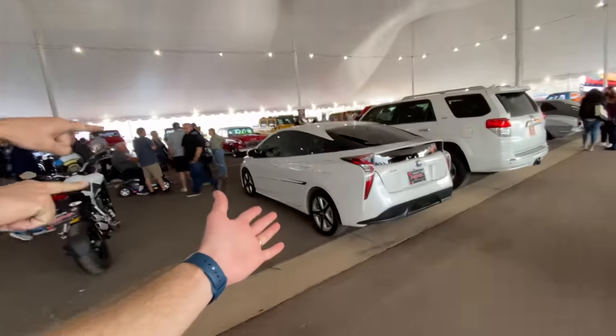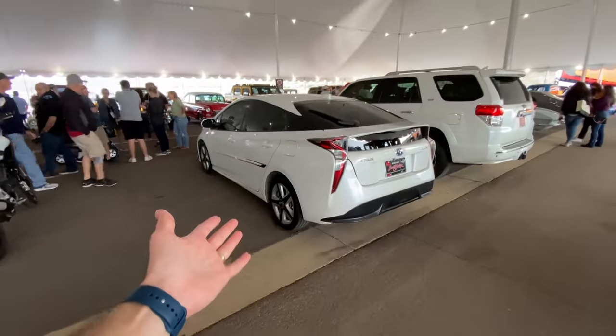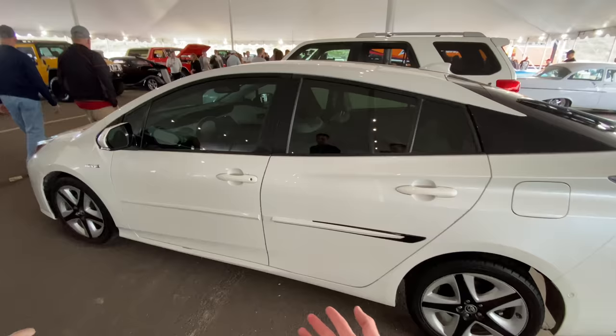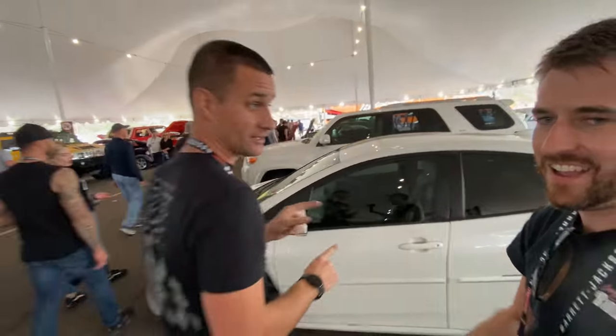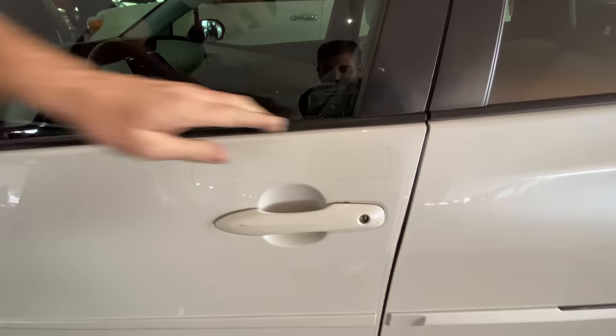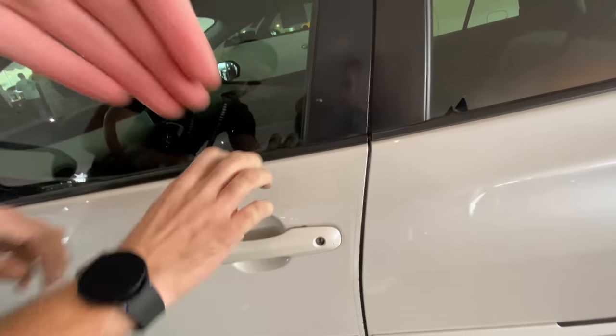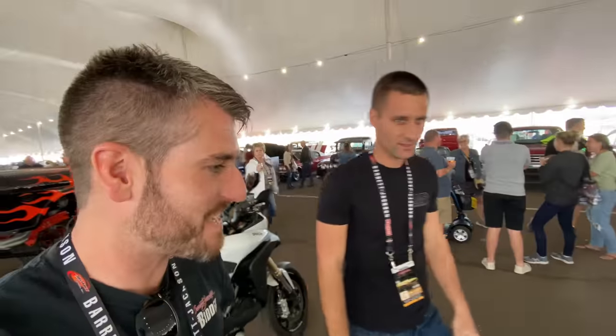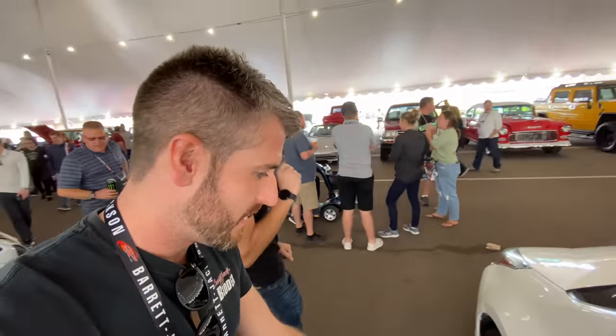Oh, there it is. Ladies and gentlemen, the belle of the ball, a Prius. A Prius at Barrett-Jackson. It's finally happening. Prius collectors, rejoice. Our time has come. It's tastefully modified even. Really? Got clear bra here to protect from... Oh yeah, from when you gouge down. Gouging higher than the door handle even. This is amazing. What is this, a 2014? It is a 16.